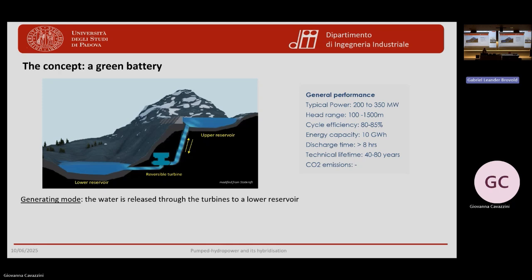So what is pump hydro? The previous speaker already showed you, so you already have an idea. It's like a hydropower plant, but you have another function, which is the possibility of pumping back the water from the bottom to the top of this scheme in order to use water as a green battery. So you can store water and you can use it when it's time and when you think it's useful and maybe also economically valuable for you to use it.